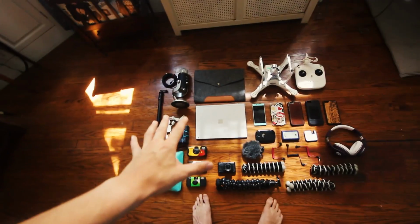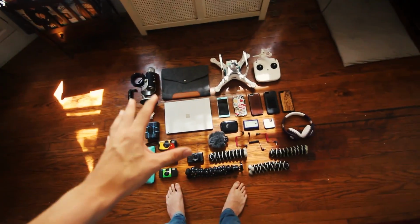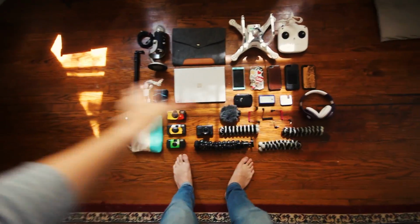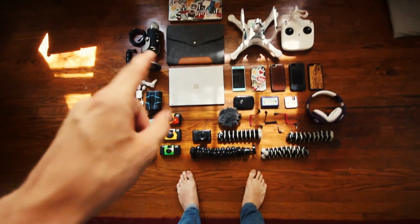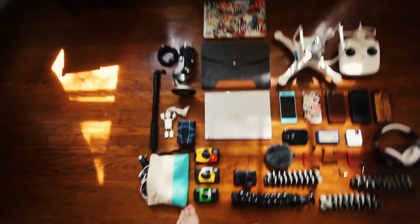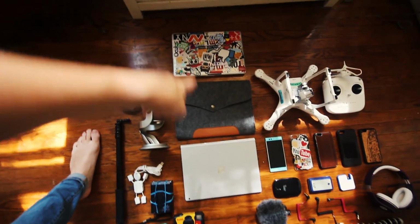I kind of thought while we were here I might as well go over what's going on here. So let's just start with my entire setup. Okay, so real quick I added one thing, I'll get to it in a second. Let's start here. So these are my computers, this and this.